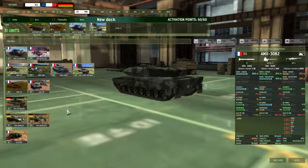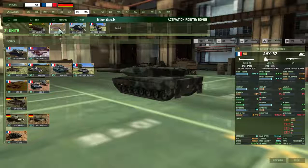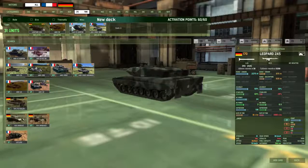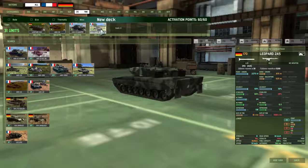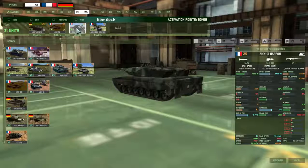From the medium to light end, I mainly went with the French tanks, which are generally a bit quicker, maybe a bit lighter, but with decent guns. So we've got the AMX-32 and the Brennus as my 2 mid-range tanks. And for the light tank, the Harpoon with its Saklos missile never goes amiss for me.